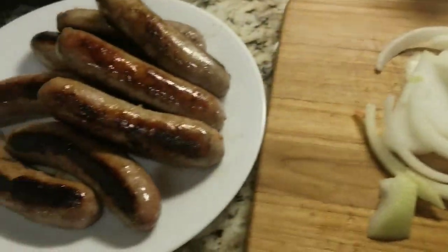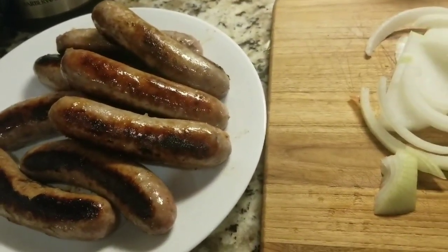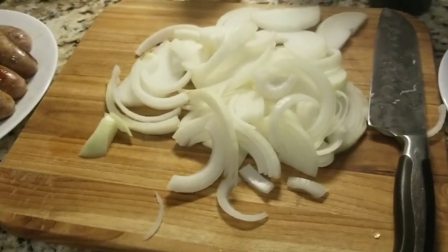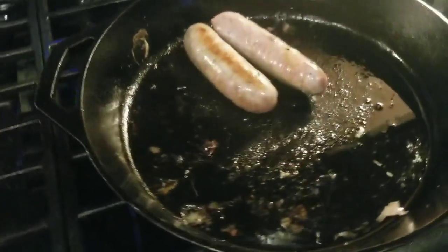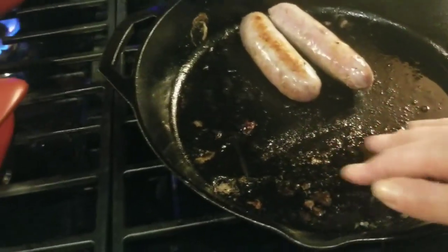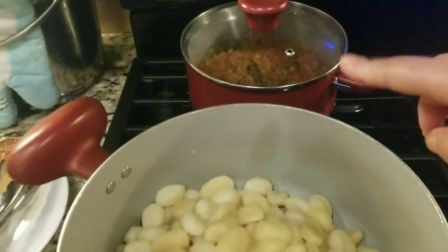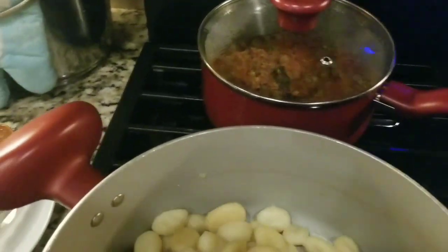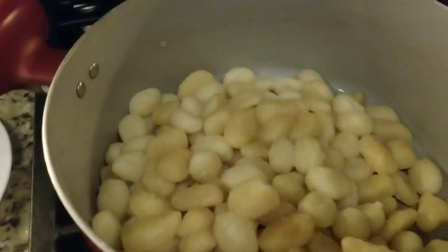Sausages are done, and I'm going to slice them. I'm not going to leave them whole like that. I'm going to add some onions, and I have some peppers in my freezer that I have to pull out. These 2 are still cooking, but I'm going to put the onions on the side over here. And then I also have the meat still cooking down. It's still a frozen block so that I can mix with the gnocchi.